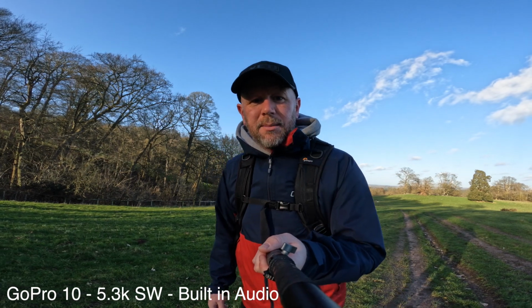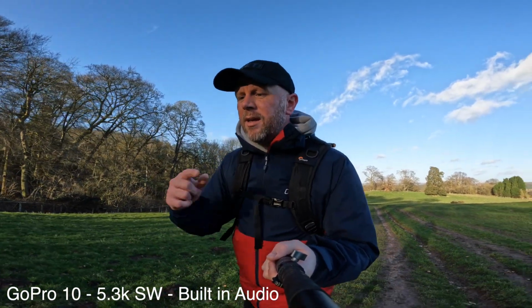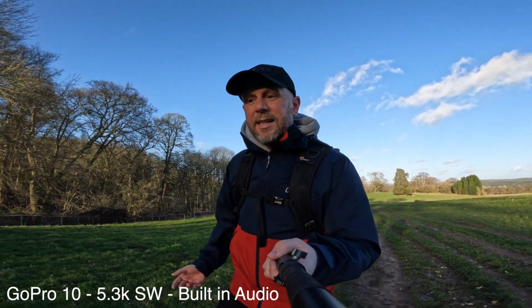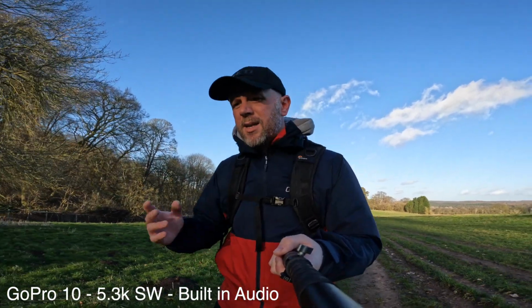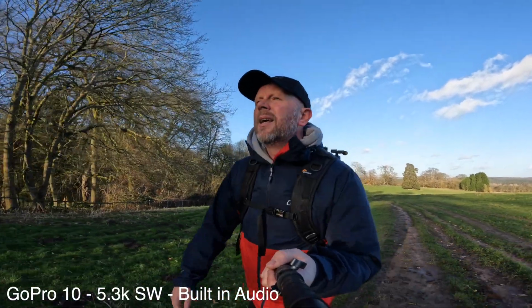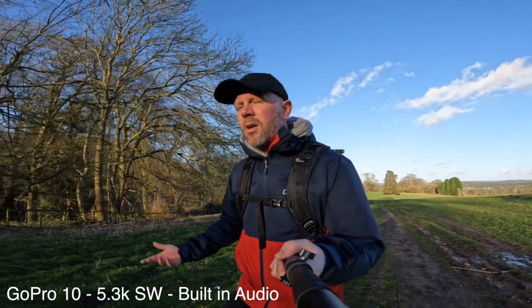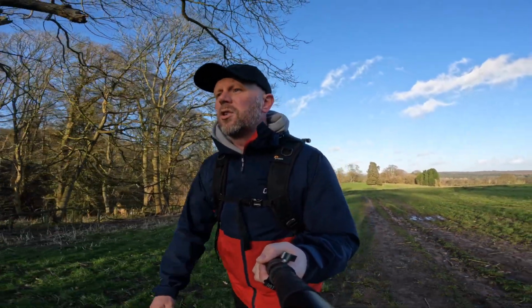So we've of course got that adaptive battery life on the GoPro now. If you put it in movie mode 4K, it will perhaps show you 60%. When you put it in photo mode, it will bump it up to 90%. So depending on what mode you're using, it will give you the battery percentage depending on how you're using the GoPro. So it gives you an accurate reading, which is good.